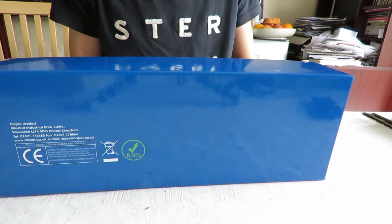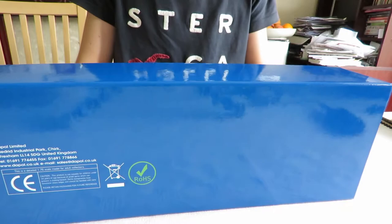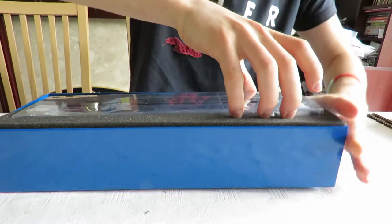As you can see here, the packaging is very sufficient. You've got this ice cube packaging in this foam insert here, which is just coming out.